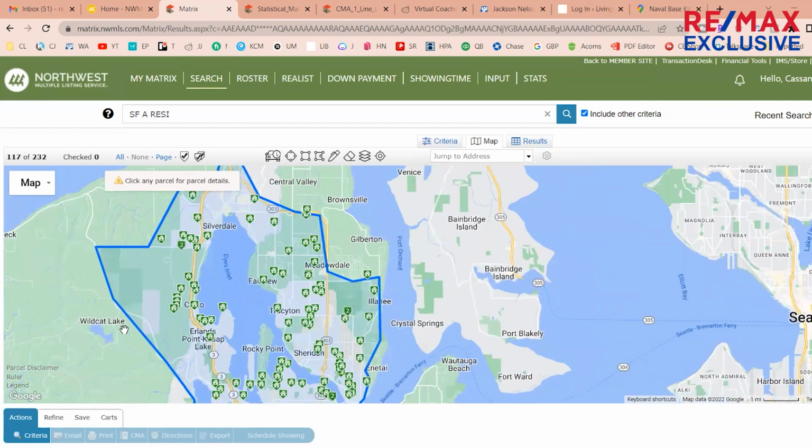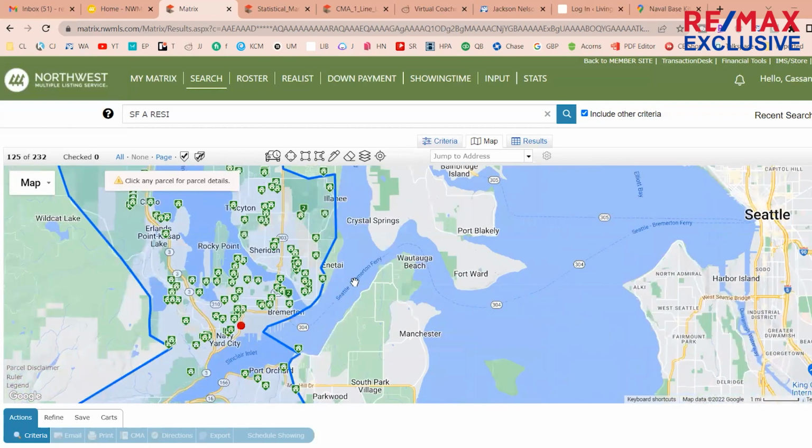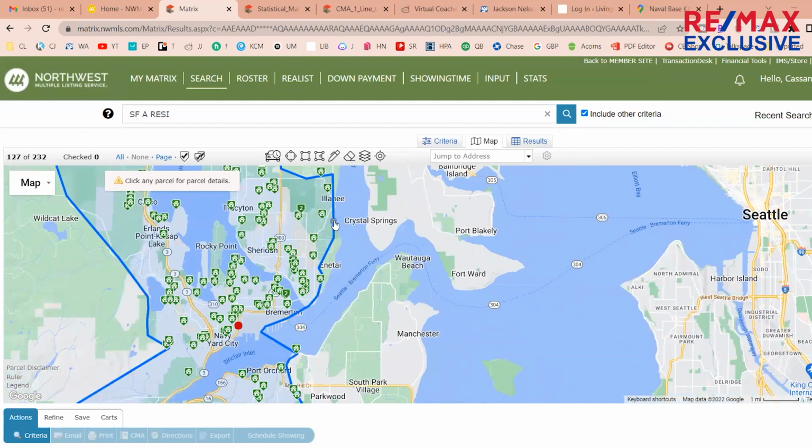Almost out to Wildcat Lake. That's getting a little farther out there. But you know, I have the supreme authority to move these maps if I want. So if I wanted to include like this little bit of waterfront that just didn't quite make it, I can just do that. And I can move these around, because if you're okay with 15, 20 minutes, you're probably going to be okay with taking an extra minute or two to drive out to the waterfront here. So I can move the maps around like that.